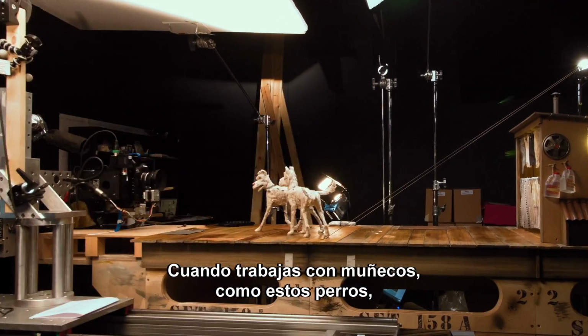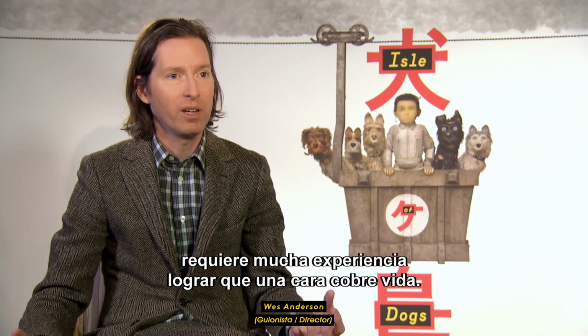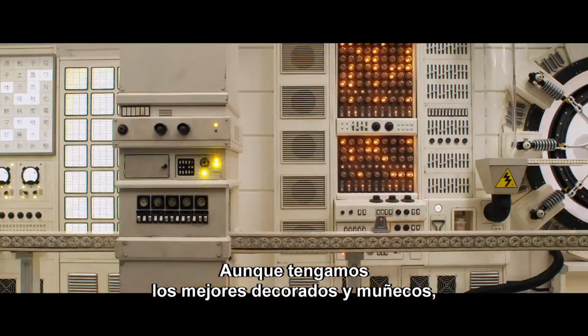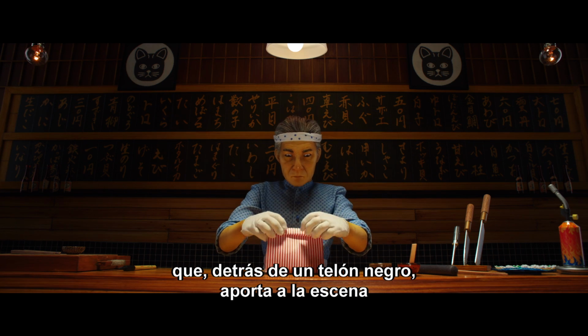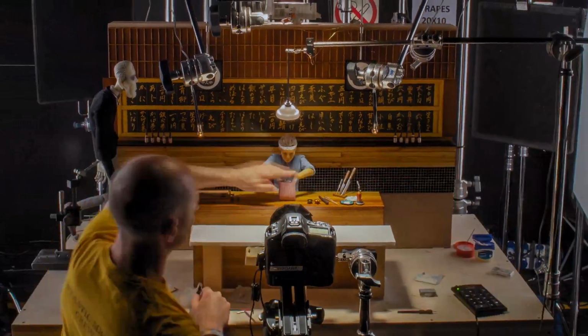When you're working with puppets like these dogs, it takes a lot of experience to know how to really bring a face to life. Even if you have the best sets and the best puppets and you're all ready to go, the animator is really the one who has to go behind a black curtain and turn this scene into something that has life and has emotion and has vitality.